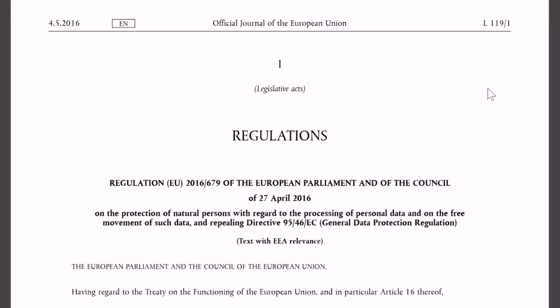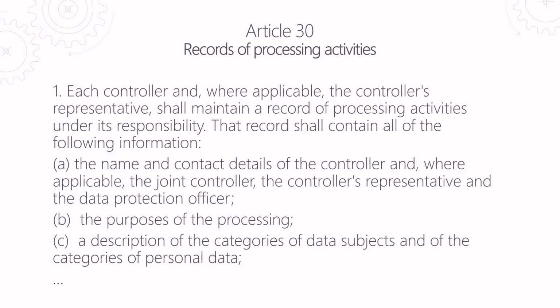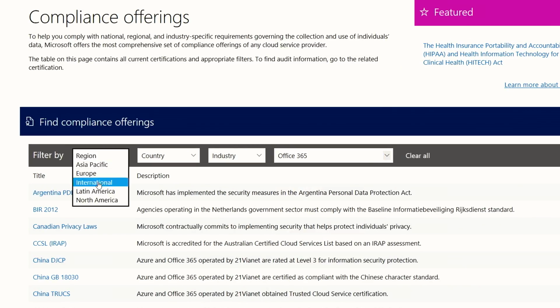Coming up on the show, we take a look at the General Data Protection Regulation, and if your organization is in the European Union or you have customers or employees in the EU, this regulation applies to you. Now we'll show you how Microsoft 365 can help with your compliance journey.